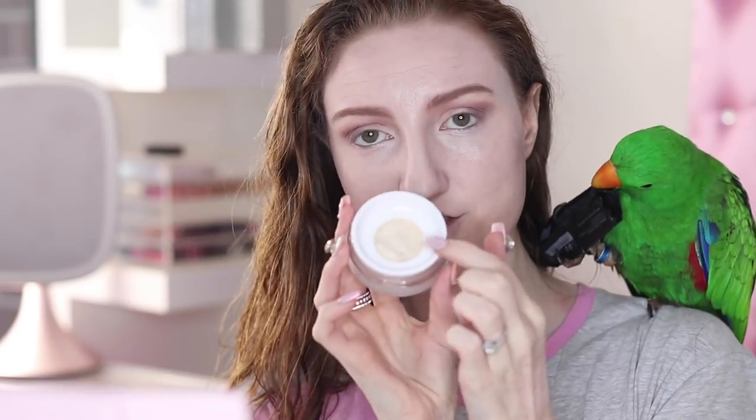Now, I got this because when I was in Sephora and I was trying to buy a full face of new makeup, I said to the sales assistant, can you please direct me to the newest setting powder? And this is what she told me to get. I don't know if it's actually new or not, but it's new for me. Oh, that's interesting. Wow. It's got like mesh on the inside. So the brush that I'm going to use for this under eye powder is this Sigma 4D HD Kabuki.